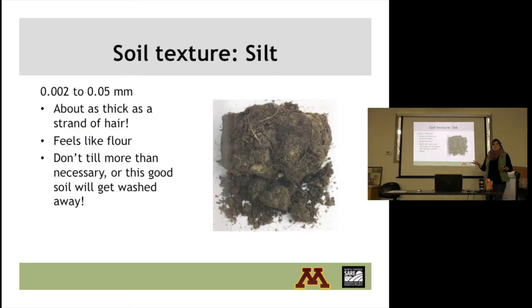So the middle size is called silt. Silt is 0.002 to 0.05 millimeters. It's about as thick as a strand of hair. If you feel it dry between your fingers, it feels like a ground flour, like wheat flour. And if it's wet, it feels a little bit sticky. Clay feels sticky when it's wet and when it's dry. So the flour feel is how you can tell silt. And silt is kind of the sweet spot. It's not too big, not too little, sort of the Goldilocks of our soil.